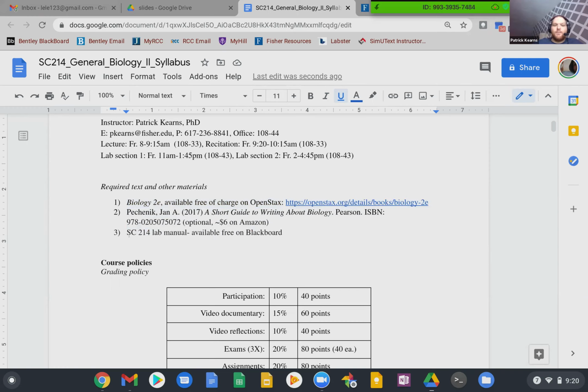In addition, I am also providing you the lab manual completely. Anything you need for the lab is provided for you free in the lab manual. It is available on Blackboard. And as a supplemental thing, if you want to buy this writing guide by Jen Pennick, A Short Guide to Writing About Biology, you can find it for about $6 on Amazon. It is a good resource. If you don't want to buy it, then don't. But again, I recommend it going forward for you as an individual.